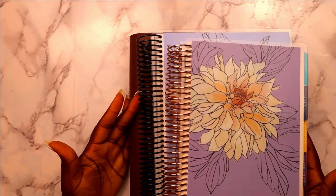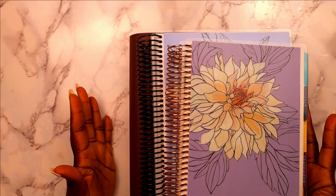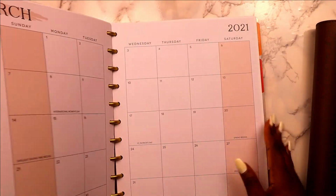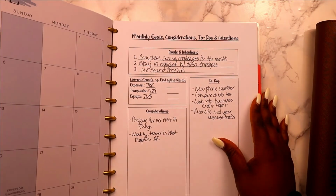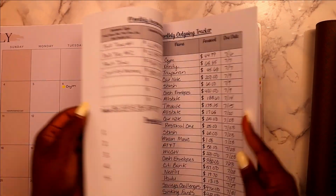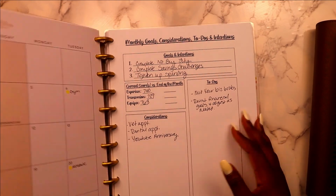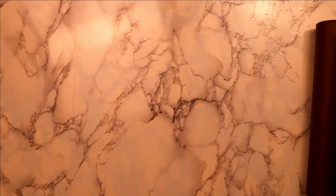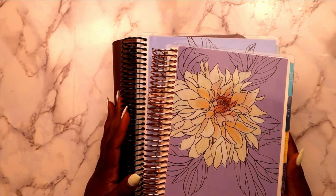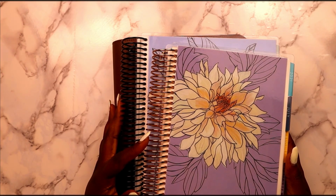All right, guys, so that is it. These are essentially the planners that I will be using for the rest of the year. Oh, and I did say I was going to, you all have seen this. This is my budget planner, and I use this with my budget sheets and all that, which you all have definitely seen. So I guess you can say that's number 4, but these are essentially the planners that I'm using for the remainder of the year to keep my life together, on track and in order.